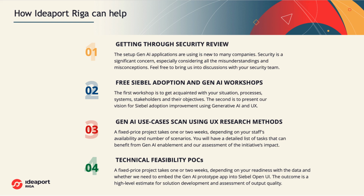The second option is running workshops tailored to your company's situation and objectives. In these workshops, together with you, we would formulate the vision of how we can improve Siebel UX with the help of generative AI. And the final two options are fixed price, 2-week-long mini projects, doing user research and technical POCs, pretty much in the format as we discussed in the slide above.